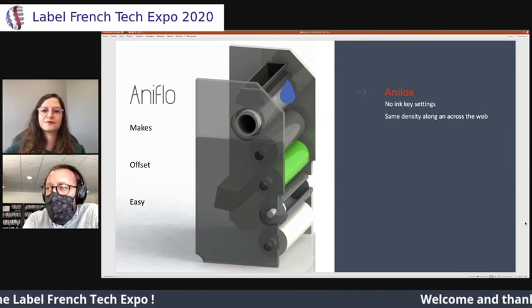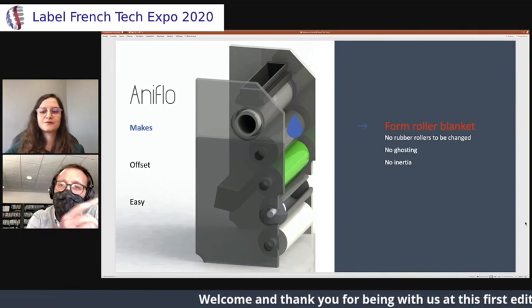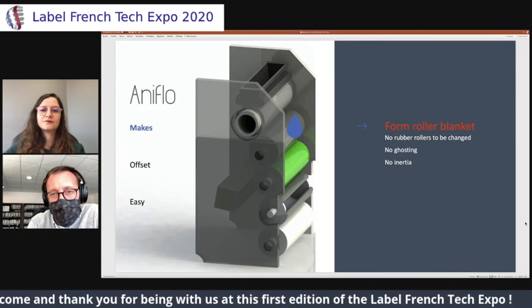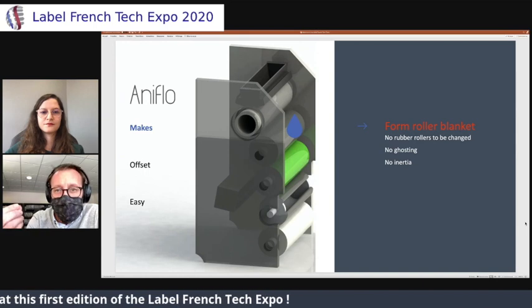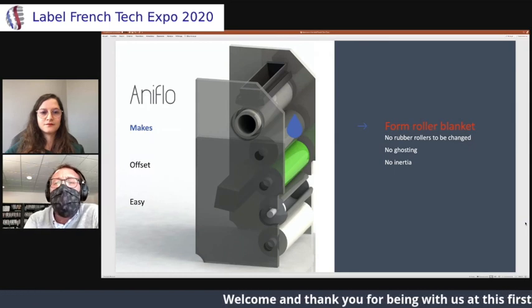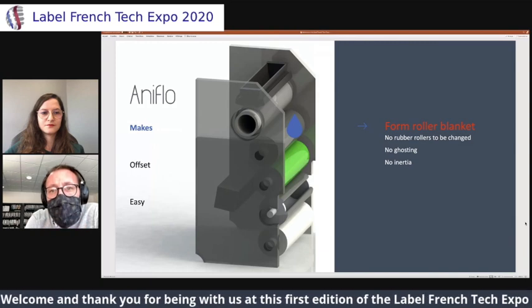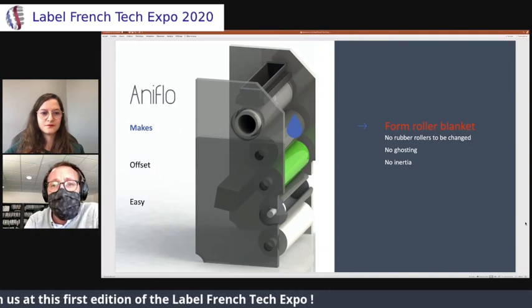Then you have a formula blanket. This formula blanket is transferring the ink from the anilox to the plate, and thanks to this system, you don't have any ghosting, you don't have any inertia. That means if you want to adjust the ink in the anilox, and I will show you later during the demo how you can do it very easily, thanks to that, you have in only 4 cycles, 4 formats, the new ink quantity on the substrate.